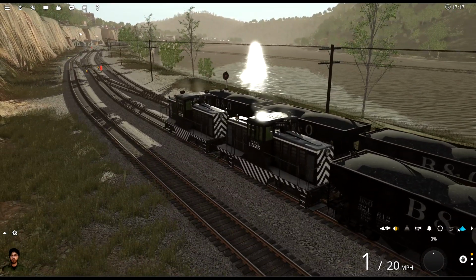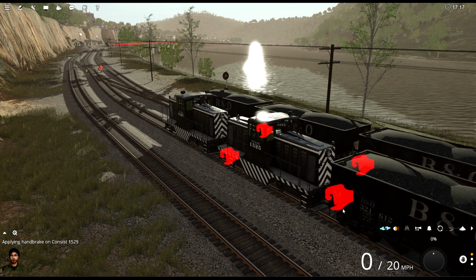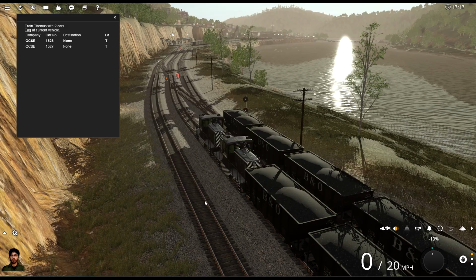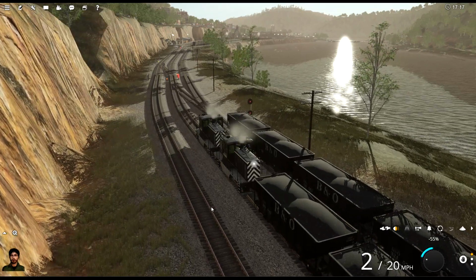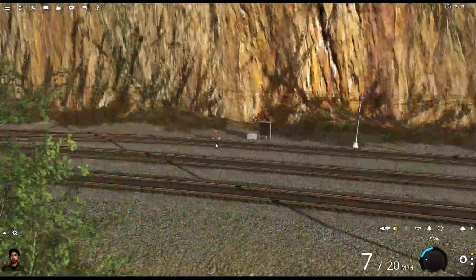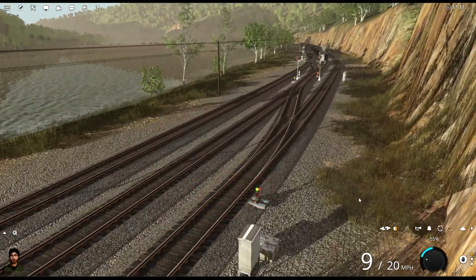Oh, well, let's turn the sand off, too. Turn the sand off. Okay. We're going to apply the handbrake. And let's back this up. And then we're going to have to make sure that this is set right. We already know that it's not, because we want to run around onto this track now. Doing the old run around.